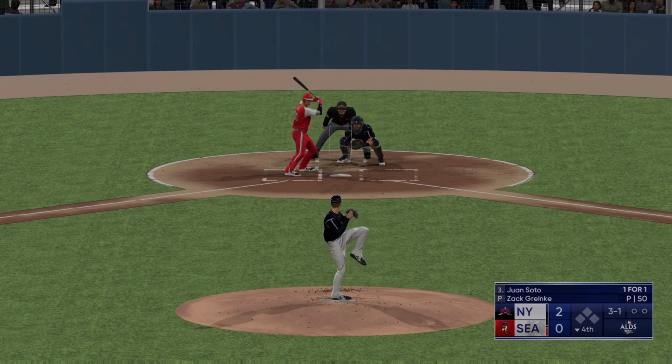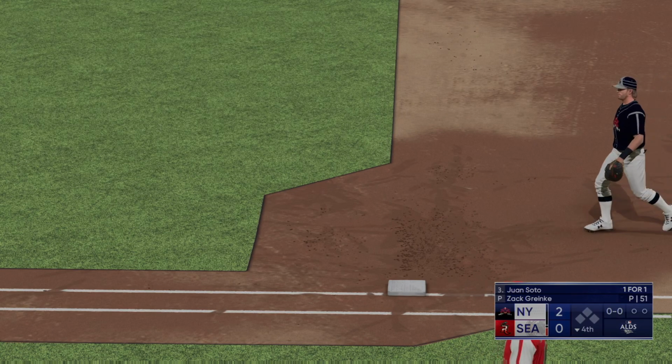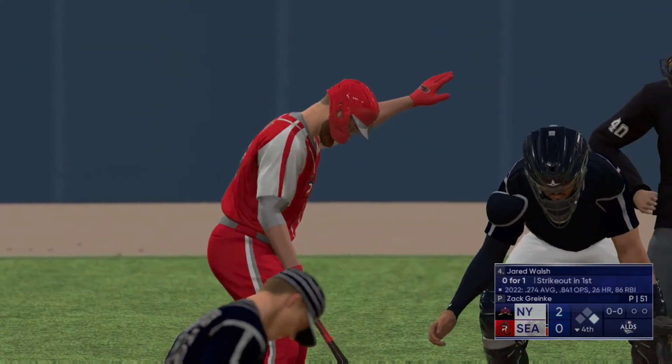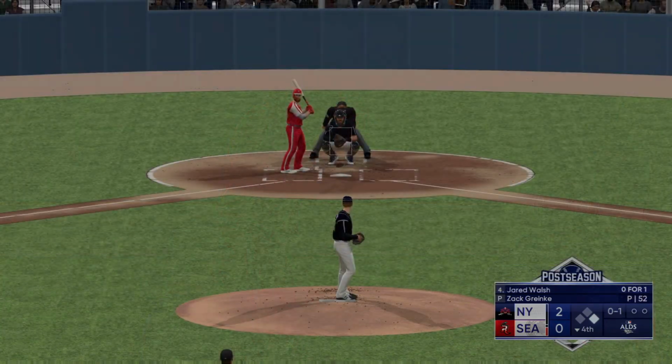Now here's Juan Soto at the plate. And he's going to take that fastball there outside for ball 4. So, I mean, that's not the worst thing that you can do with him. Just walk him here. I mean, he's going to do a lot of damage to you, that's for sure. Now it's Jared Walsh.